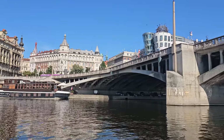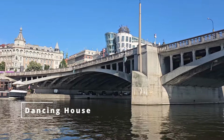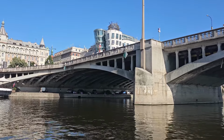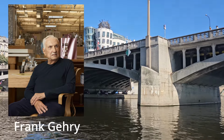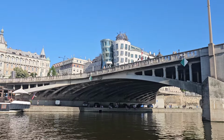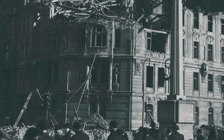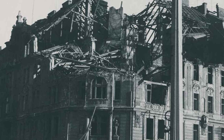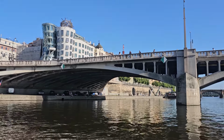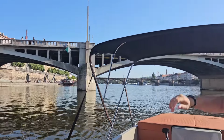And further behind the bridge, this is the Jirásek Bridge, and behind we can see the Dancing House. The Dancing House was built in 1996, and it's an example of modern architecture. The architect is Frank Gehry, famous Canadian architect from Toronto. It was built on the spot of an older building that was destroyed by a bomb in World War II. Prague was bombed by the Americans on the 14th of February 1945. The Americans bombed in this area and they destroyed 180 buildings, killing 700 people. One of the bombs hit over here, where the Dancing House is.